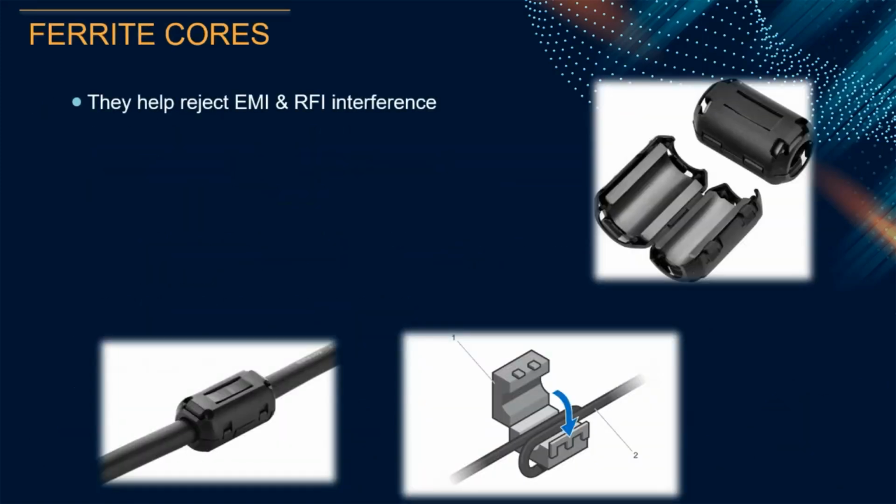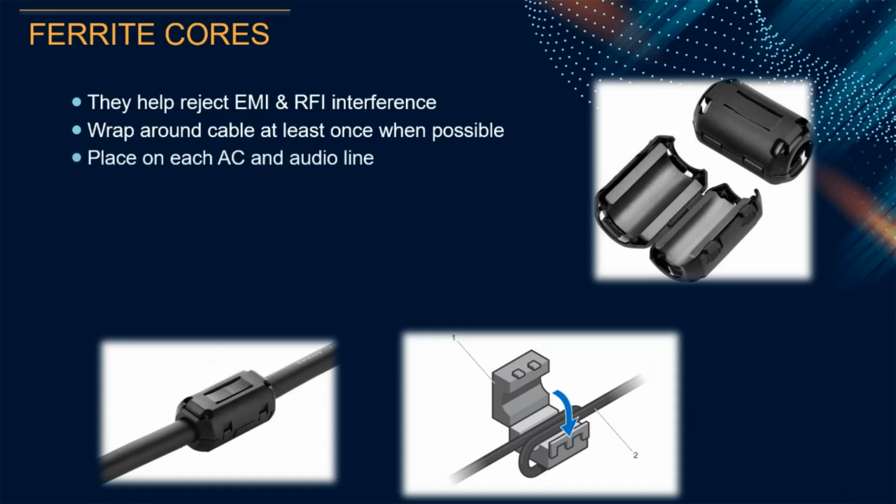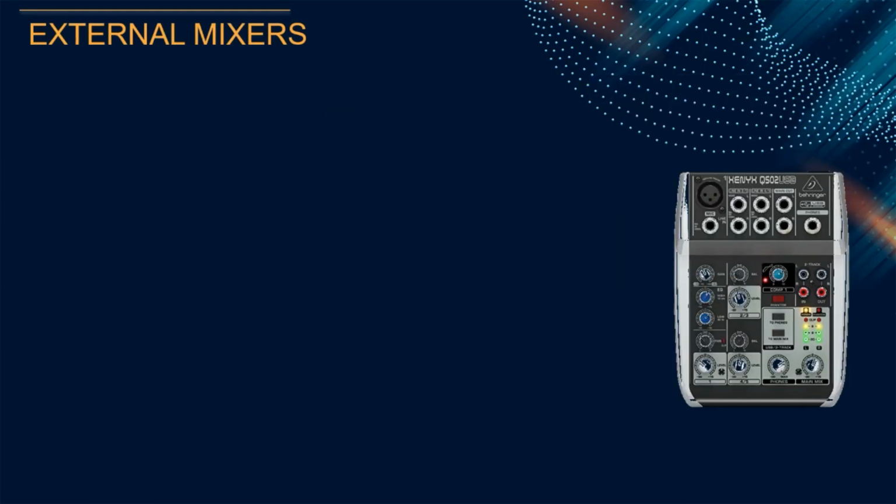Ferrite cores. These are going to help reject EMI and RFI interference. You want to make sure you wrap around a cable at least once when possible and place one on each AC and audio line. It's not going to perform miracles, but they do help.